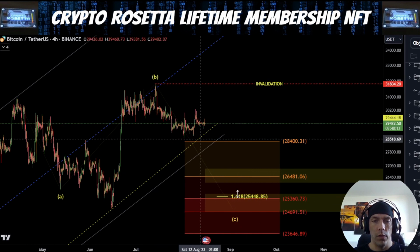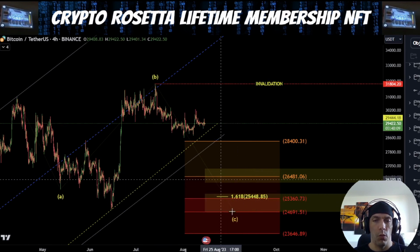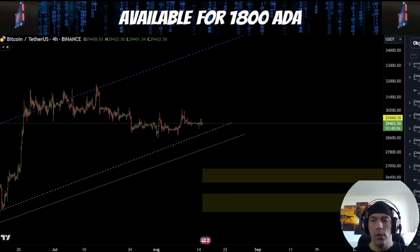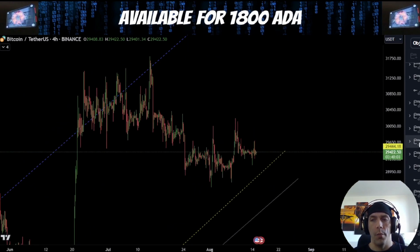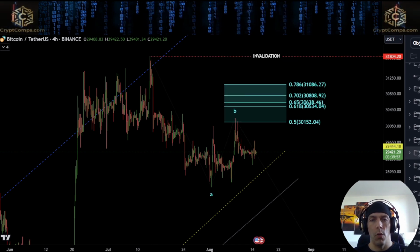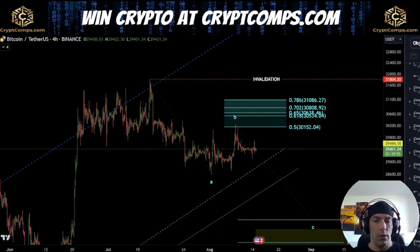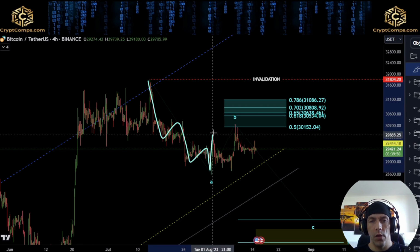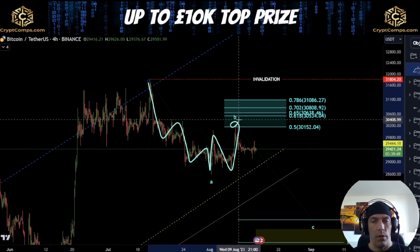The key thing within this idea is we'd have to see a move past this 1.618 level. So we need to be careful of this idea that we could still see its bigger breakdown here. Within that idea here, what we'd be saying is that this move to the downside could potentially be looking to form as an impulse. Now, if we are looking at this as 1, 2, 3, 4, and 5 into this low here, we could have this as our B wave already completed.